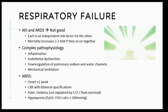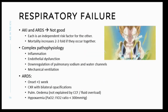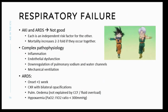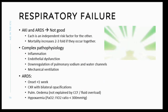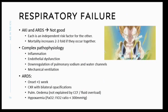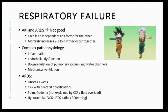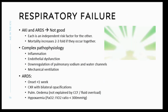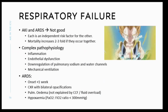The third major topic, or cause, is respiratory failure. And again, you'll see evidence of how everything in our bodies is interlinked. I like using this little fusion GIF here, because the article put it as basically AKI and ARDS together increases mortality 2 to 3-fold compared to each independently. So if you have them together, it's really, really not great for the patient. And each is an independent risk factor for the other. So they work positively against each other.